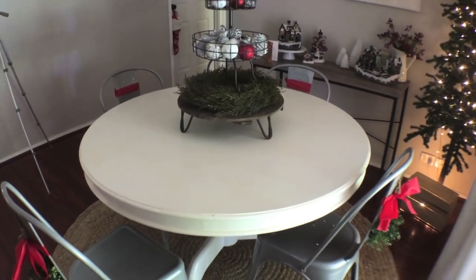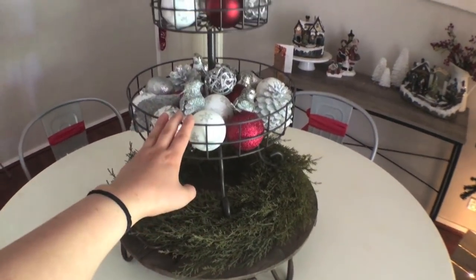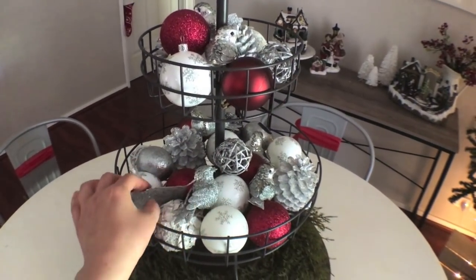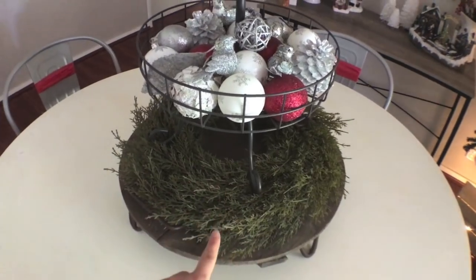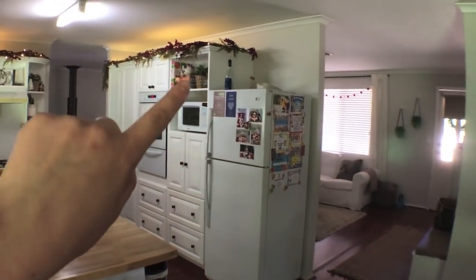So in the center of my dining table, I have this tray, which always lives on my dining table, as does the basket. But I have filled it up again with some baubles and some vase filler, little birds. I did the same thing last year. This time though, I did put it on one of these wreaths, which is the same as the one at the entryway. And then the greenery in this wreath also matches the greenery that's along the top of my cabinets up there.